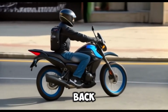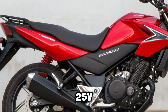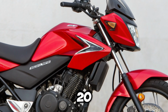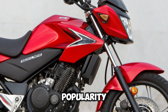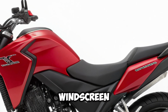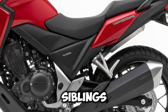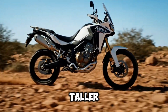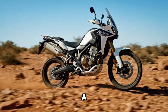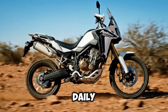A look back. The Varadero legacy. The original XL125V Varadero first appeared in 2001 and ran until the mid-2010s. It quickly gained popularity for being a 125 that didn't feel small. Tall windscreen, upright riding position, and styling borrowed from its bigger adventure siblings. It was perfect for taller learners who wanted something more substantial than typical commuter bikes. It also built a reputation for reliability and comfort, with many owners using it as a daily workhorse.